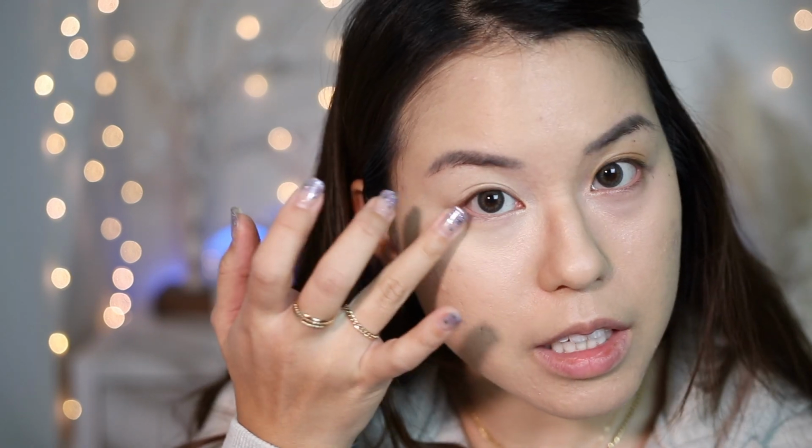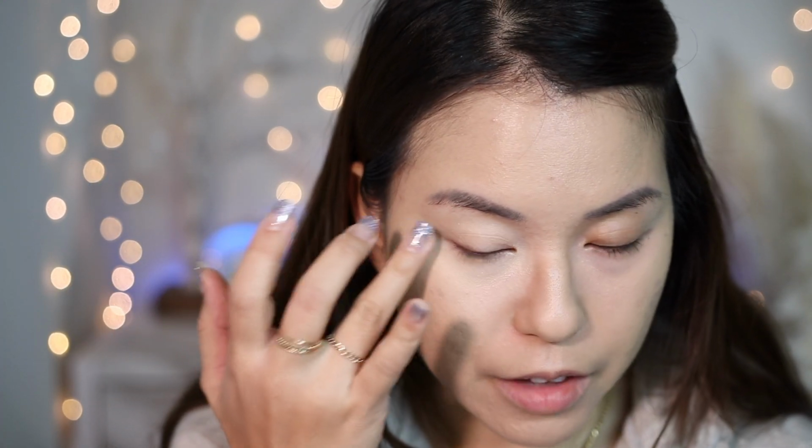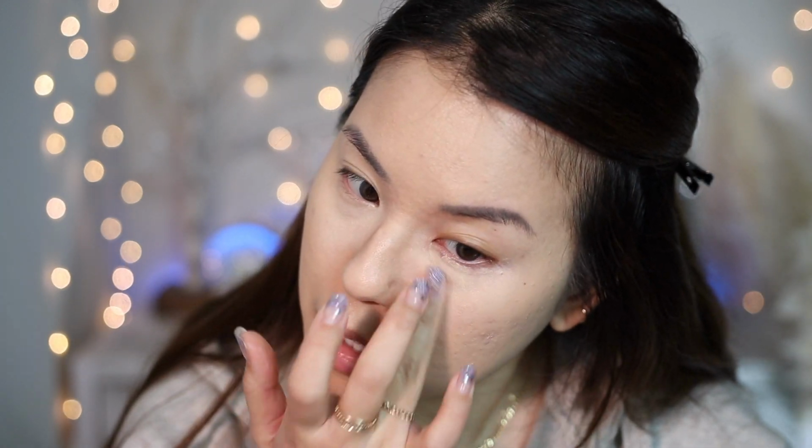And I can still feel the product, it's very creamy, like it can still blend into my skin after a good minute of blending. So this is what it looks like with the concealer on, and this is without concealer. Before it dries down, I'm just gonna blend the other side of my under eye. This is what it looks like after blending it in with my finger.